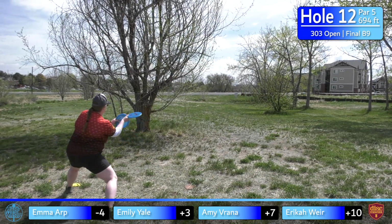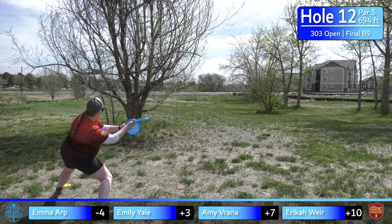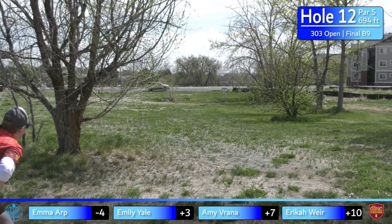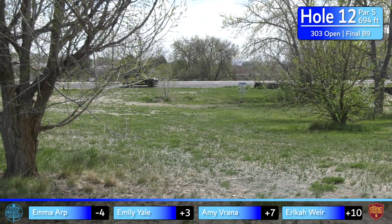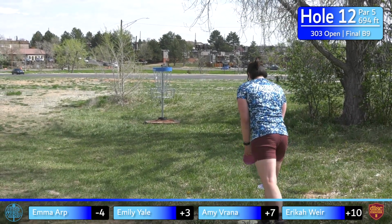It's like that instant panic out of your hand where you're like, oh, what is this going to do? We all know that feeling. It worked out just fine though. Erikah played this hole super consistently. Worked out. She'll be rewarded with a birdie putt coming up.